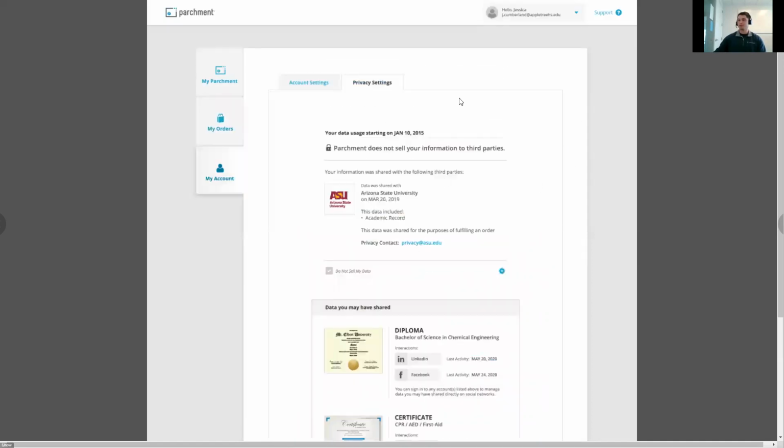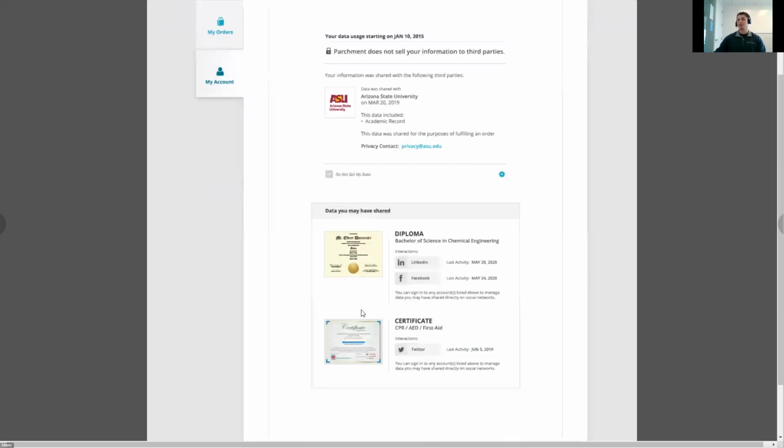And then from privacy settings, we're just letting her know that we don't sell her information to third parties and showing her some information that she may have shared in the past. For example, her diploma to LinkedIn and Facebook, and it looks like she posted her certificate to Twitter.